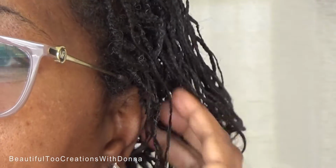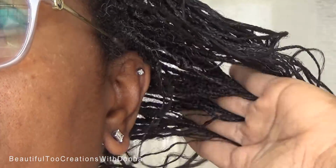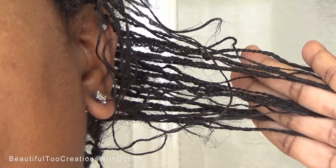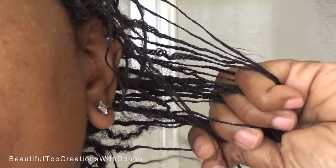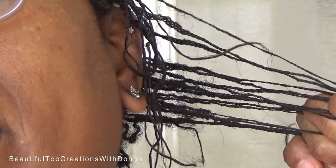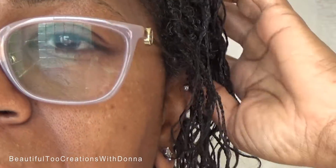Y'all, I do not feel good. So hopefully you can kind of see some of my bunching and what we've got going on back there. Again, I am predominantly relaxed, so now at this point I probably have maybe about 4 inches of new growth.